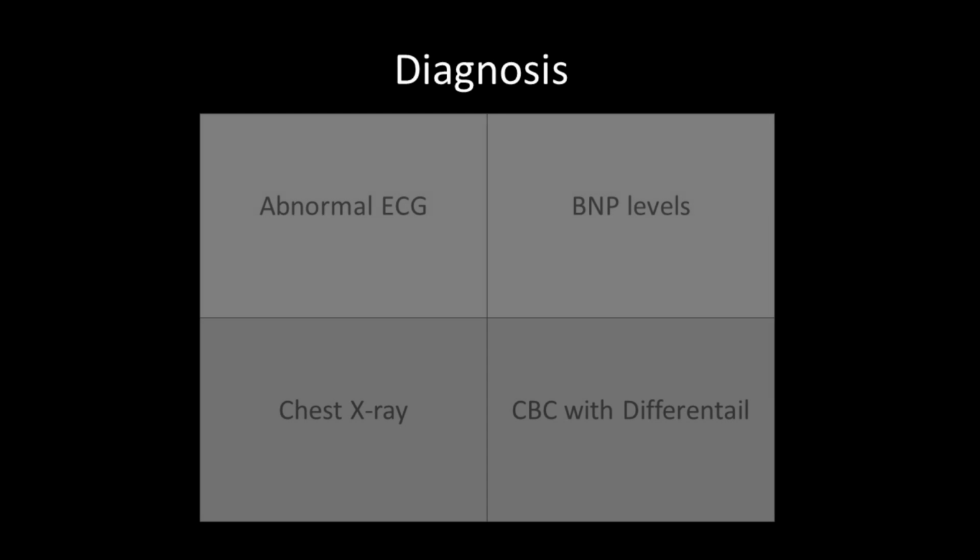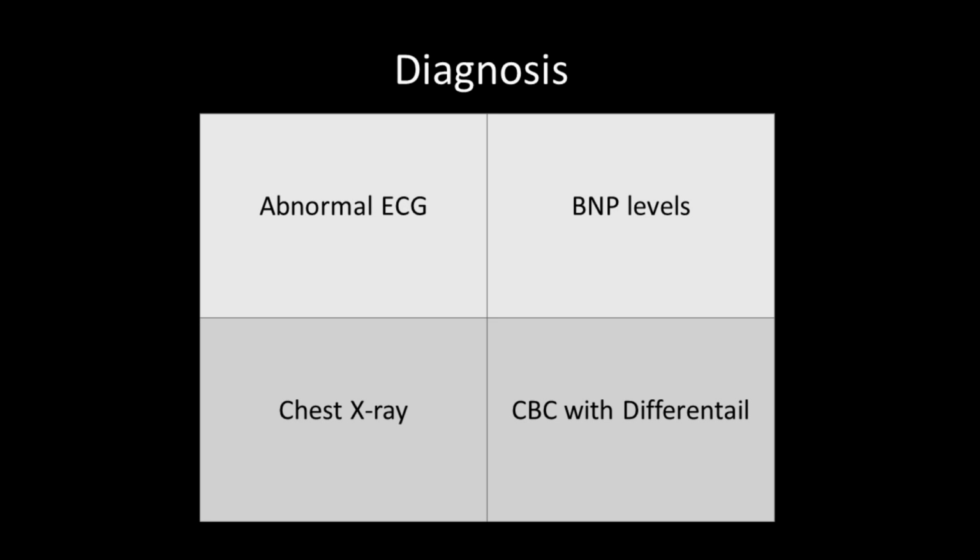When one suspects heart failure, there are several investigations to assist with the diagnosis. These include electrocardiogram, brain natriuretic protein or BNP levels, a chest X-ray, and a complete blood count, including differential, to identify any secondary causes.